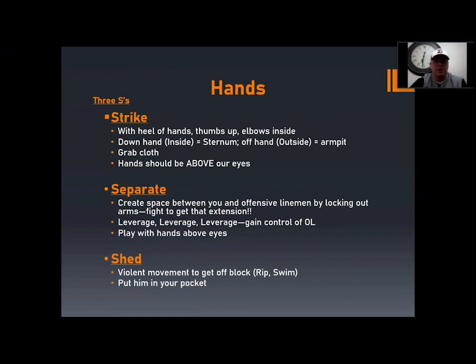Hands. I emphasize three S's with hands: strike, separate, and shed. When we strike, we strike with heel of the hands, thumbs up, elbows inside. A good football position with your hands. The down hand, which is your inside hand, is punching sternum, and your outside, your offhand, is grabbing the armpit. So just try to visualize inside hand sternum, outside hand underneath the armpit, grabbing cloth.